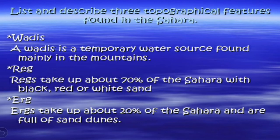Three topographical features which are found in the Sahara. First, wadis. Wadis is a temporary water source found mainly in the mountains. Regs take up about 70% of the Sahara with black, red or white sand. Ergs take up about 20% of the Sahara and are full of sand dunes.